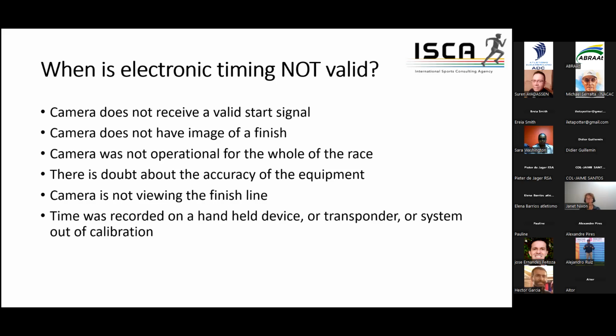So if we don't have a valid start signal that corresponds to the actual start of the race, then the times are not valid. If we don't have an image of the finish, then we do not have an electronic time. So we cannot just use beam breaks or timing gates or other forms. If we don't have an image of the finish, then we do not have an electronic time. We do not have an electronic time if we are using hand times.